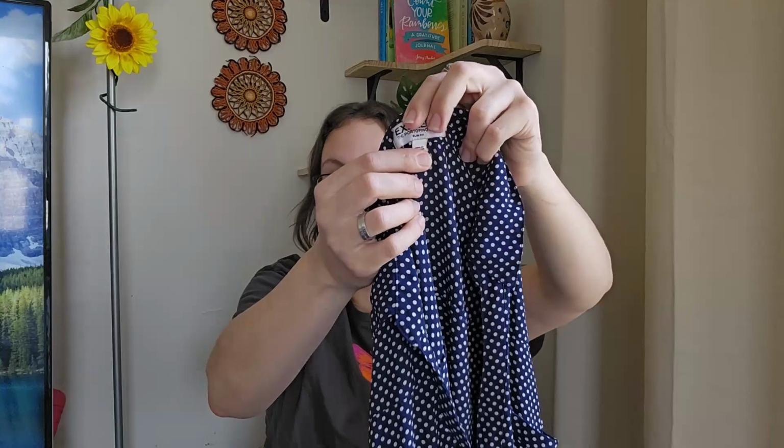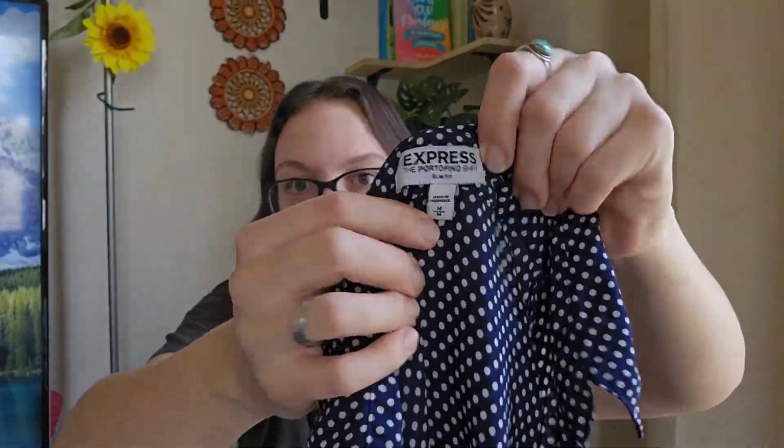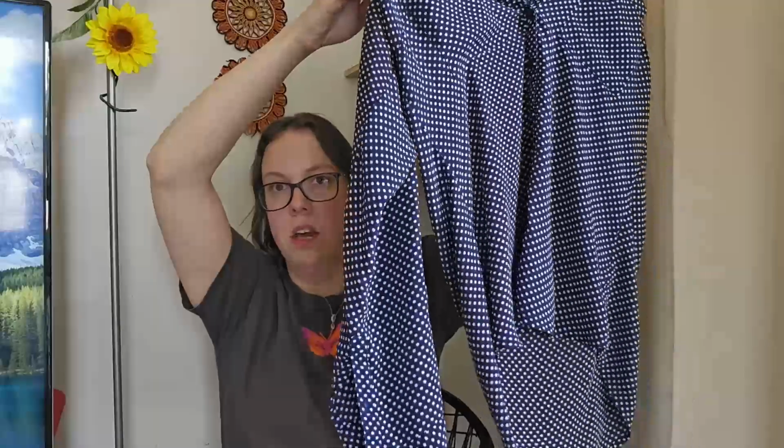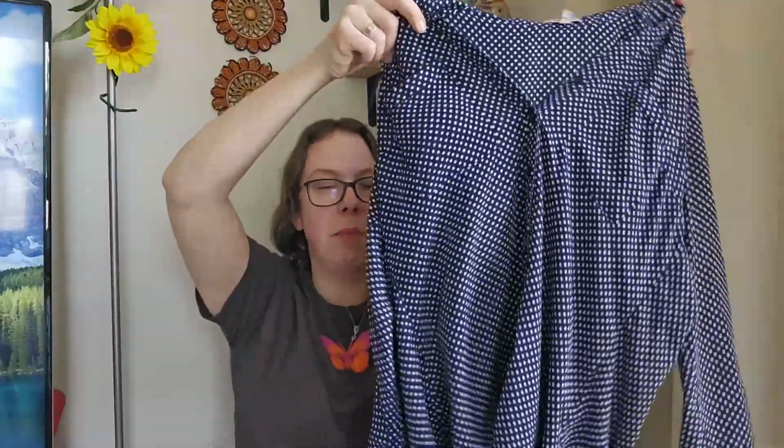And here's another piece that we had earlier, same piece, just different size and different pattern, the Express Portofino shirt, size medium, polka dot. I love the polka dots, perfect little career piece for somebody. People love these shirts. The people that know about them and love them come to places like eBay and Poshmark and Mercari to look for them in different patterns. And polka dots, people love polka dots. That's such a classic pattern. So anyways, I'll be listing that right at $22.